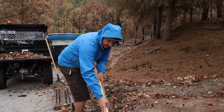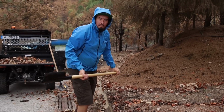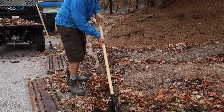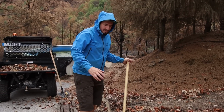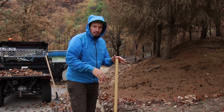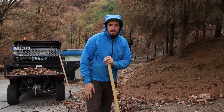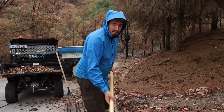It's not actually the leaves that I'm too bothered about, it's all of the thick mud that's built up in these trenches. And if there was loads of rain to happen again, it means that the water just can't flow freely where it needs to, which means that it will damage parts of the property. And we've got this infrastructure here, it's going to be really useful.